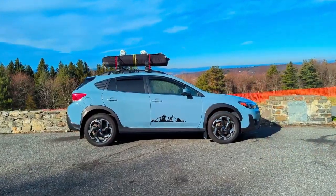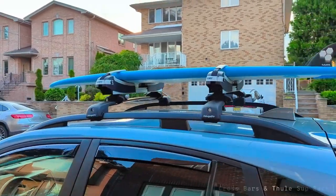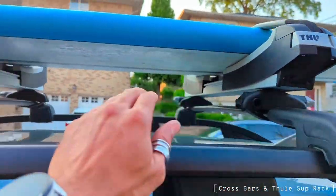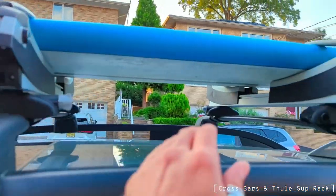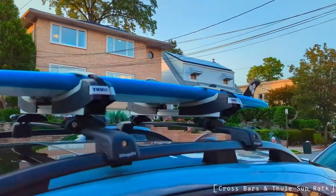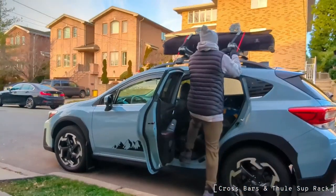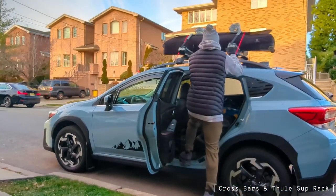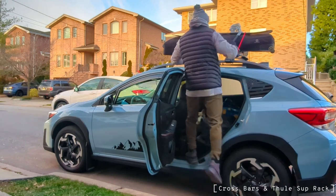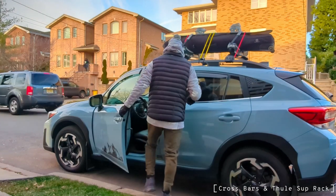For a snowboarder, surfer, runner, and adventure enthusiast, I needed a solid solution for hauling my gear. On the same day as the exhaust install, I picked up some crossbars and a used fuel sub rack. Installing these was a breeze compared to the exhaust, and I had a blast doing it. Now I can hit the slopes with ease. There's nothing like loading up the Crosstrek with my board and heading out for a day of shredding. Plus, it gives the car that rugged, ready-for-anything look.